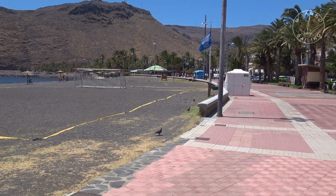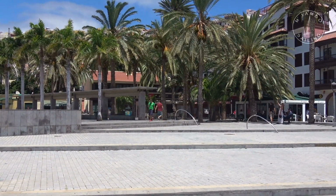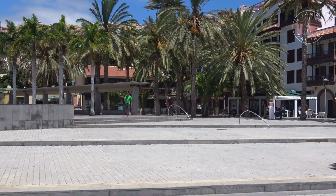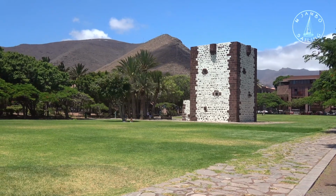The beach and the beach promenade. Nice little restaurants are inviting to stay. Nice little park here. San Sebastian is a very nice little town with about 10,000 people living here. Yeah, nice beach, the marina is very good. Then here in the town center, there are a few restaurants, also quite nice. No, very good.